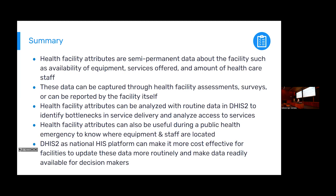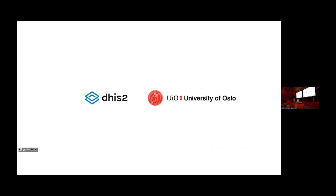This information should be analyzed with other key health information from the health facility to be able to have an impact. And DHIS2, as a national health information system platform, can make it more cost effective for the health facility to update this information on a regular basis. And that can be available for decision makers.